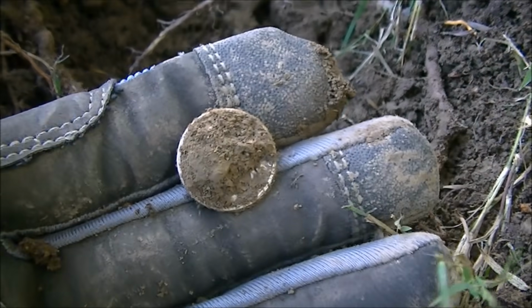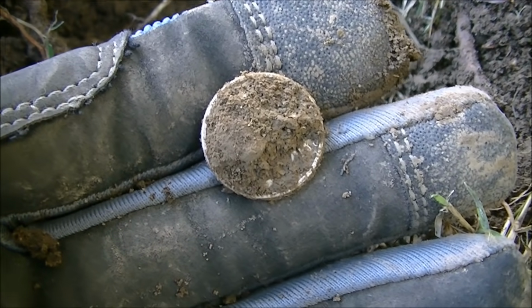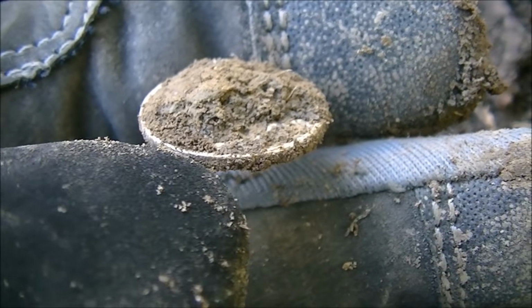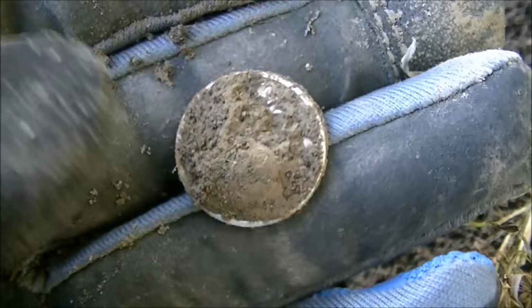Sweet. So I'm going to work this section out here good. I don't think the ground was shifted as much on this bottom end of the property. So we're hitting the coins down here. Looks like it's in pretty good shape too.